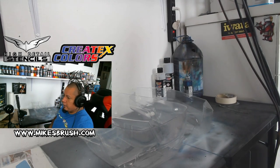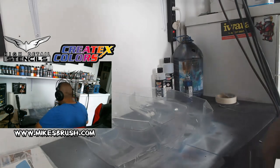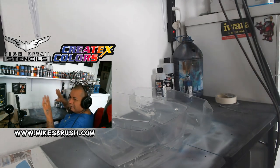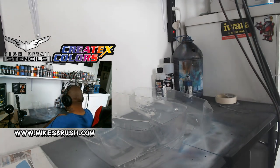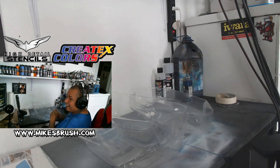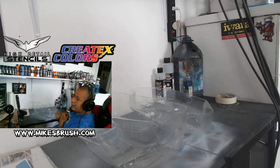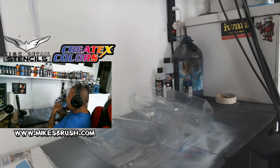Seems to be working. So this is what I got today, a couple RC bodies, and it's like a rear window liner cover for a Corvette. The most amazing Corvette I've ever seen in my life, I must say right off the bat. I don't know if you guys remember that shark liner I painted not that long ago. It's a Corvette hood liner underneath.